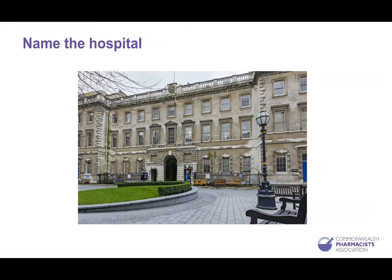Chelsea and Westminster, I've got. No, close, but not quite. Correct region. Any other guesses? St Mary's, no, not quite. No, not Imperial. No, not Hammersmith. Not Guy's. Was a competitor to Guy's at the time when I applied. Almost King's. Oh, you're almost there. Come on, it's really famous, guys.